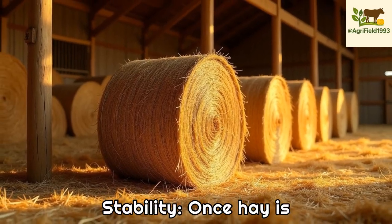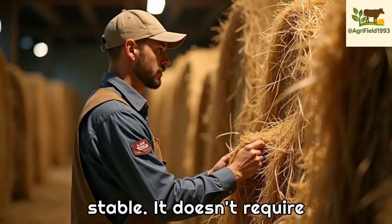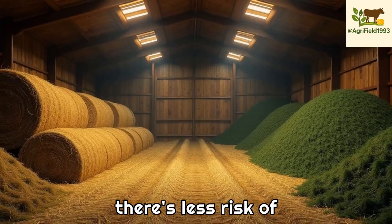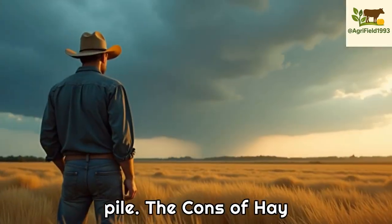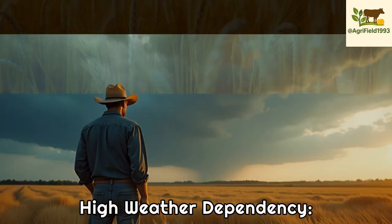Long-term stability. Once hay is properly cured and stored under cover, it is very stable. It doesn't require perfect management to keep from spoiling, and there's less risk of catastrophic loss compared to a poorly managed silage pile. The cons of hay: high weather dependency.